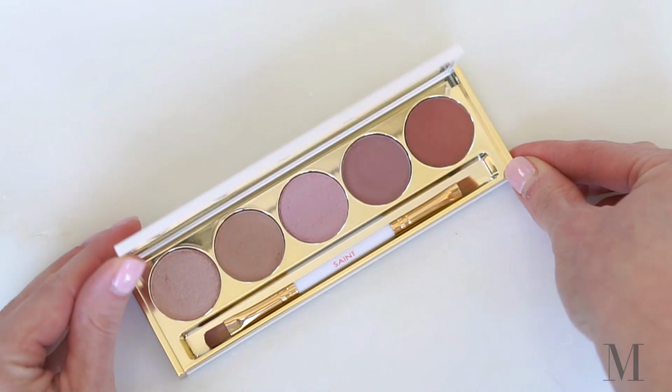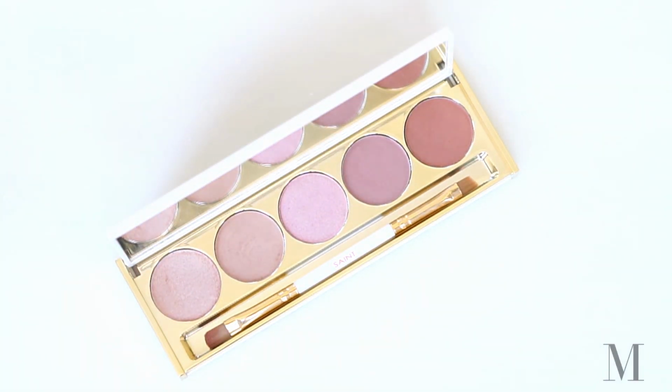All right, so foundation and concealer are on. I'm really happy with the combo of these two products. I'm gonna apply eyeshadow right now, and I wanna share with you a new company I discovered. It's actually based out of Canada. It's called Saint Cosmetics, and we're gonna use this eyeshadow palette today.